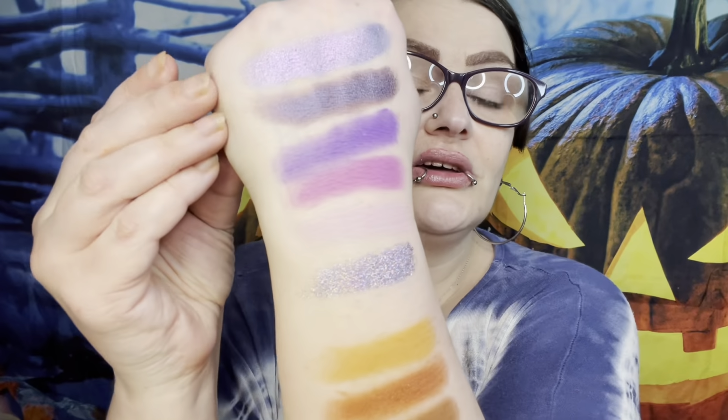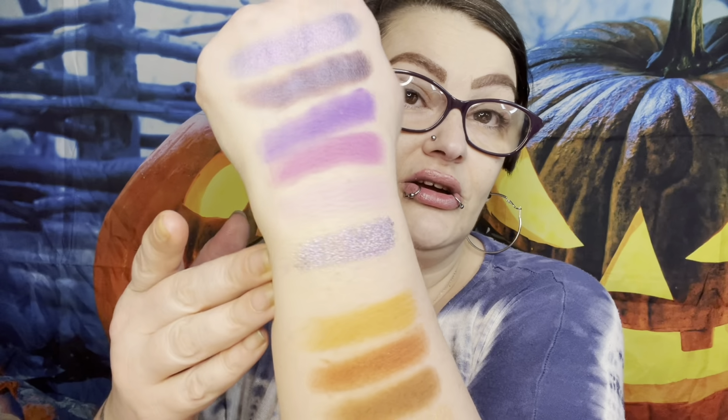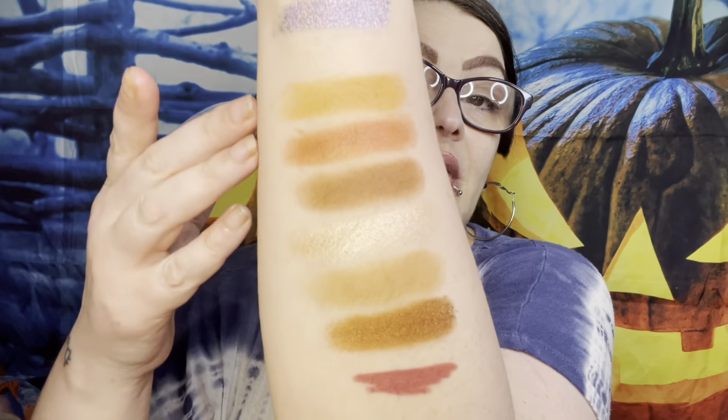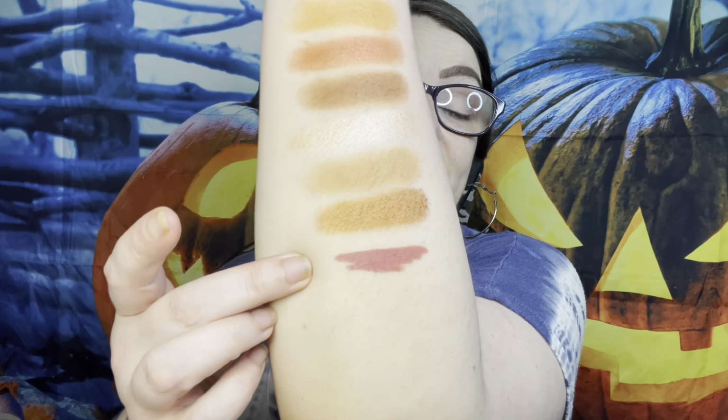So one more look. There's the Nubian Glow, the Nubian Royal right here. And then here is just the Nubian. And then here is Love Me Luxe Liner. Now let's give this a try. Use our little scooper.